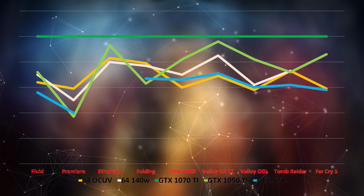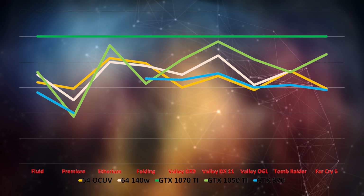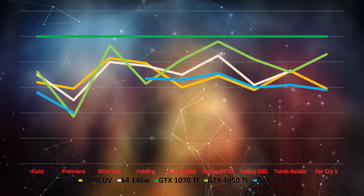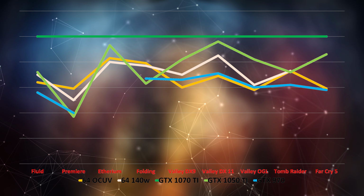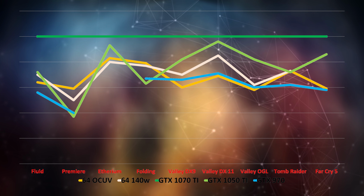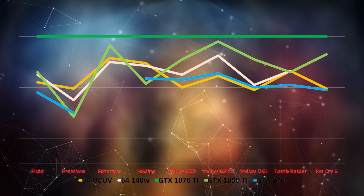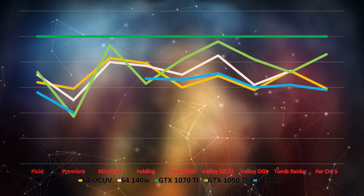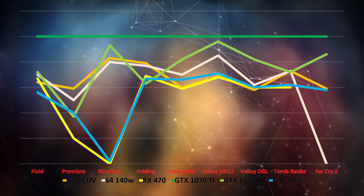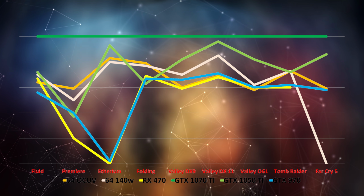We can see that it sits somewhere between Maxwell and Pascal, depending on how much you limit the power, especially in DirectX 11. But for the most part, when it comes to video transcoding, we see that it is more efficient than lower-end Pascal, and it gets pretty close to touching the 1070 Ti when it comes to Ethereum mining and DirectX 11 when power is limited. Here's all those cards put together real quick. If you want to take a look at it, just pause the video.